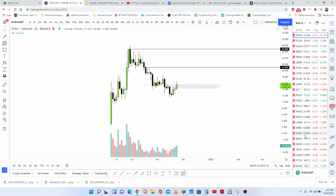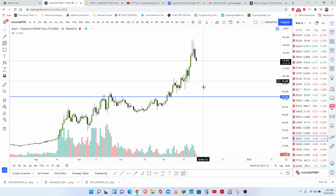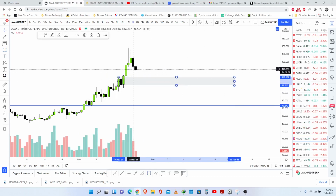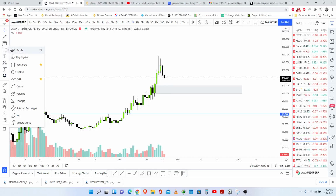There is another coin that I'm looking at, AVEX. AVEX is dropping finally, so it is a good sign. We have a block of price here. Price has to come into that level of $111 to $100. This is where I would like to see a reaction, and I think the price will react from here.